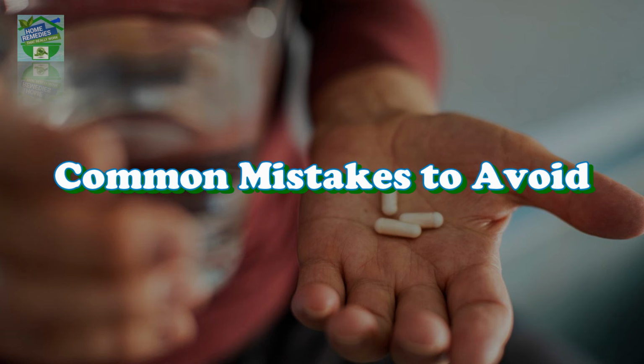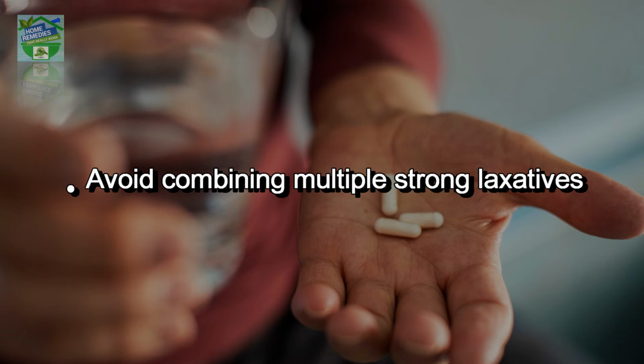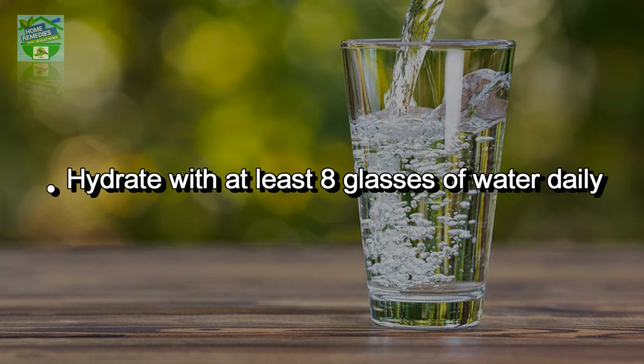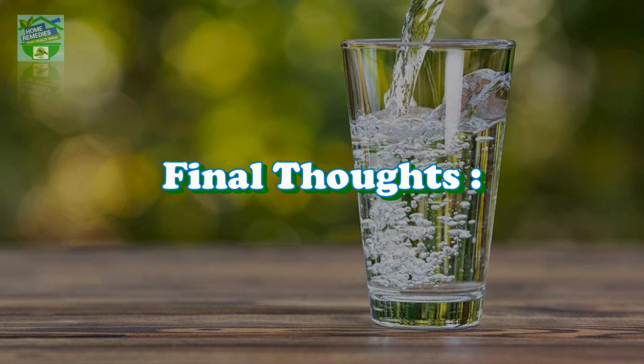Common mistakes to avoid: don't rely on harsh chemical laxatives. Avoid combining multiple strong laxatives. Never ignore the urge to go. Hydrate with at least 8 glasses of water daily. Eat your largest meal earlier in the day.